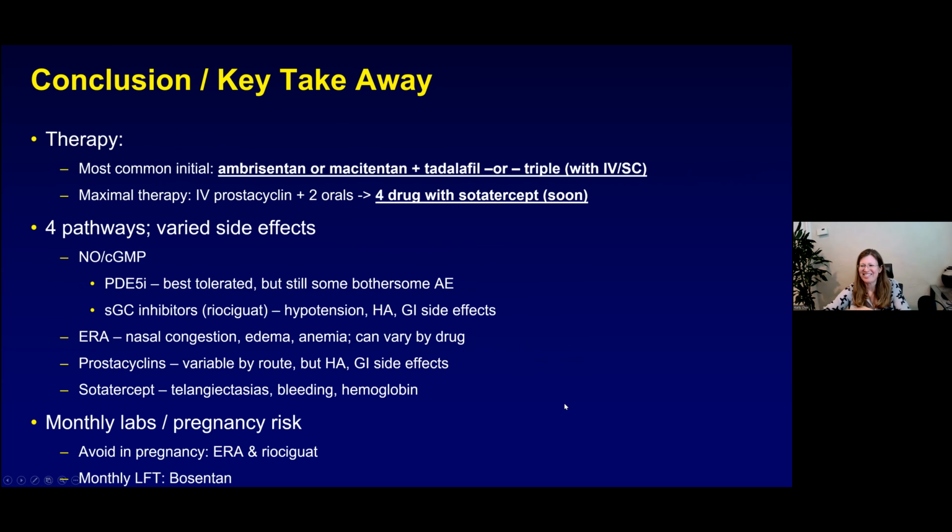Okay, so that's it. So we're going to be moving from maximal therapy being 3 drugs to potentially being 4 drugs. Initial therapy right now is 2 for most patients, but a subset who are really sick start on 3. And then with inadequate response, the new guidelines will say potentially up to 4 drug therapy because a majority of patients were on 3 in the sotatercept trial.